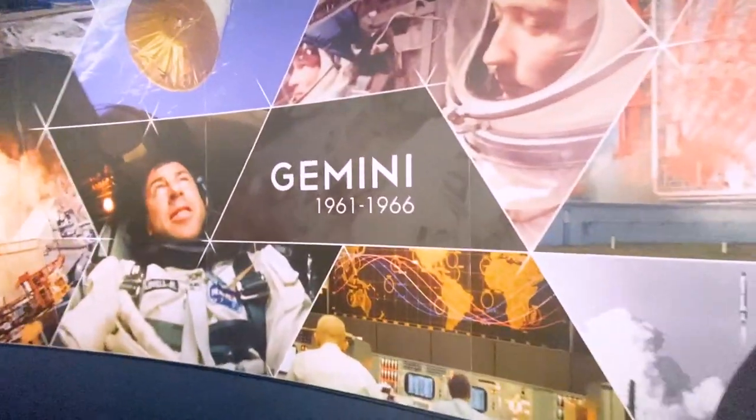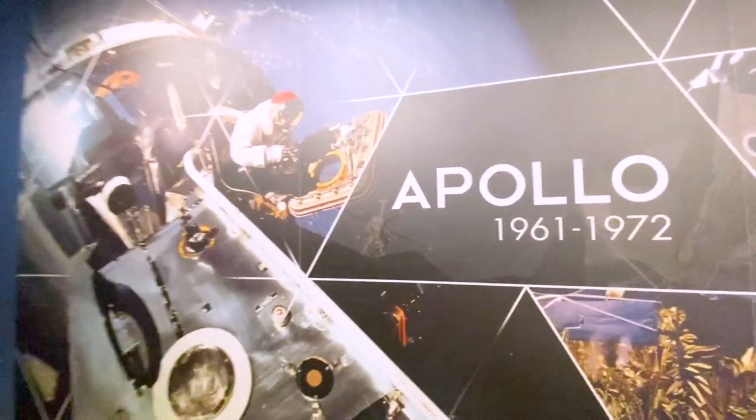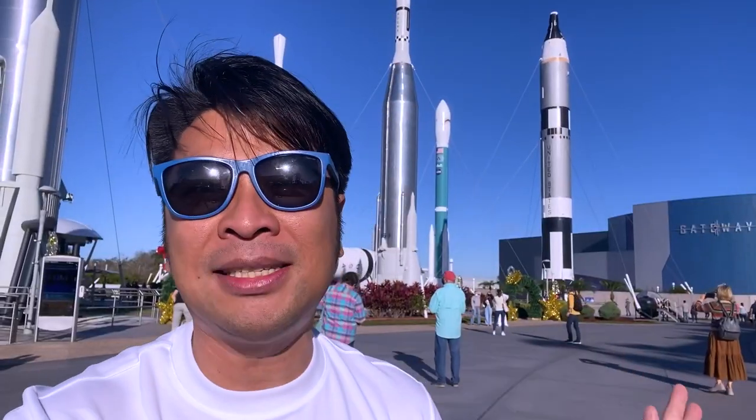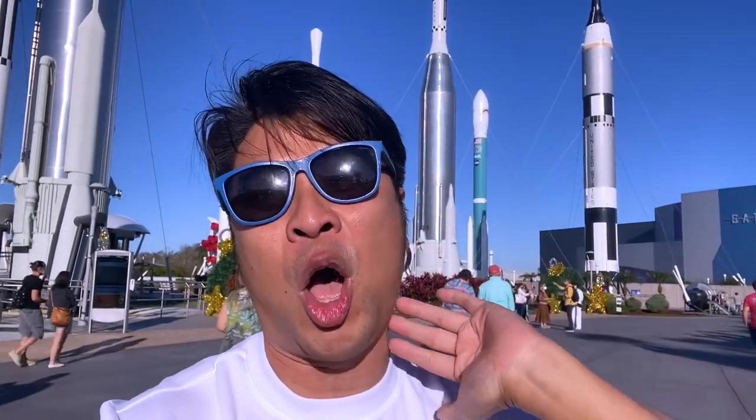The Gemini project, the Mercury project, the Apollo mission all happened here at John F. Kennedy Space Center. And in 1969, the world watched as Michael Collins, Buzz Aldrin, and Neil Armstrong blasted off to the moon here at John F. Kennedy Space Center. I'm gonna spend the whole day here.